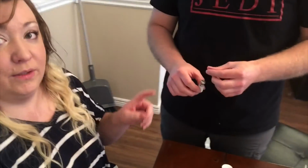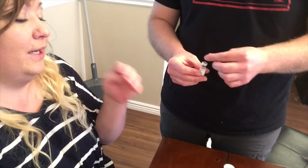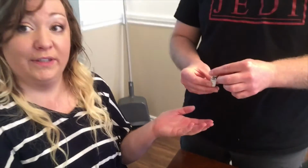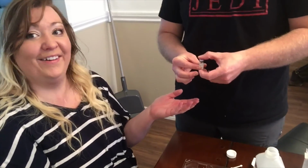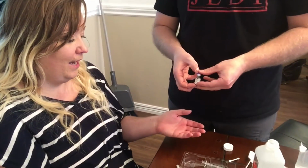So for packaging reasons, they don't want you to have to mix a whole ton, so they do it all in this small vial so that you can put the lid back on. This has to stay refrigerated. You can't leave this out. It won't work if you leave it out. So we're going to refrigerate it right now.